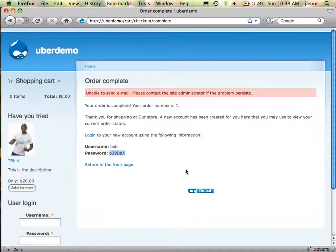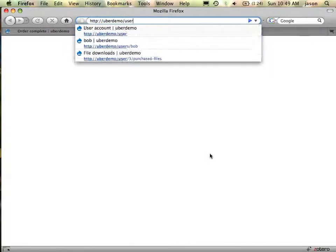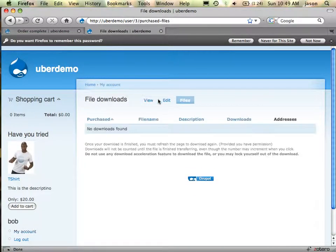So if we were to, I'm not sure if we logged in yet. Let's just take a look here. Uber demo / user. Okay, so we're not logged in yet, so we type in Bob, this password. And then if you look under files, you would see it there if we got it to work, but that's how it works.